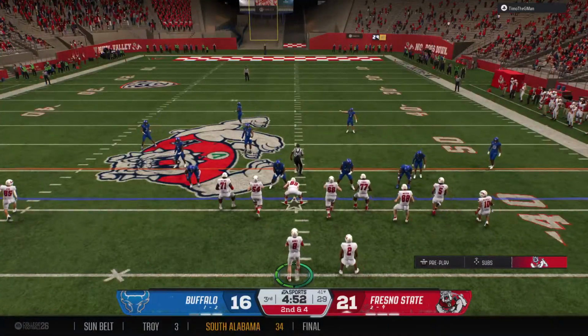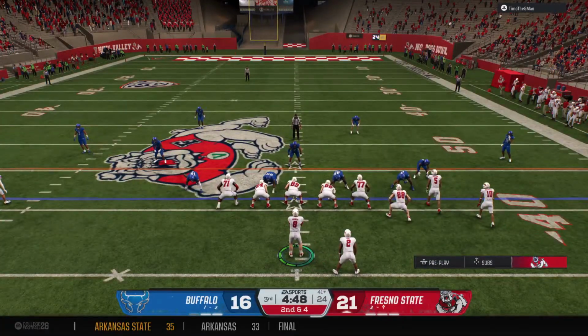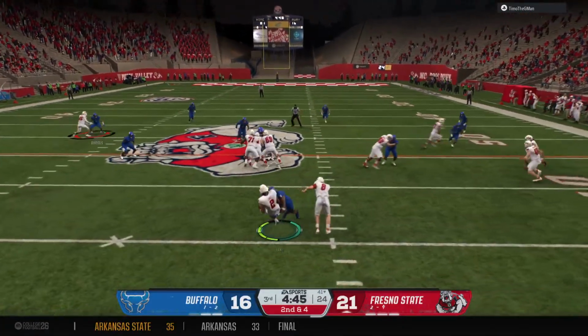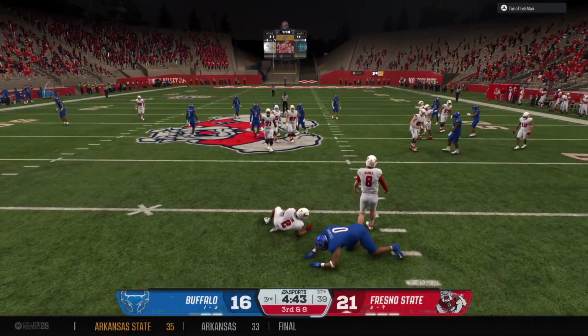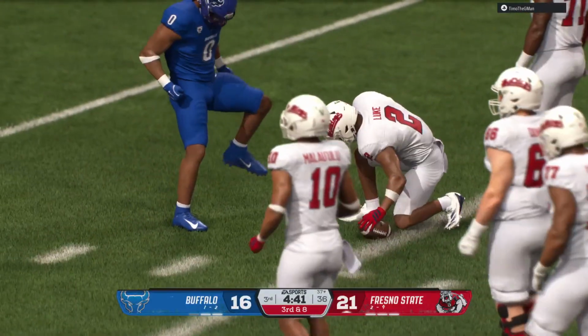And the Bulldogs can play this second down a lot of ways with just a few yards to go. From the gun, running back on the move. And he never had a chance, just stopped cold as soon as he got it.